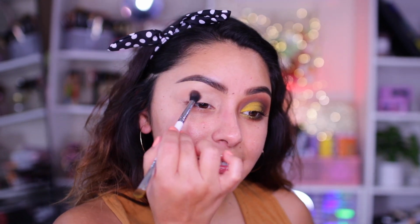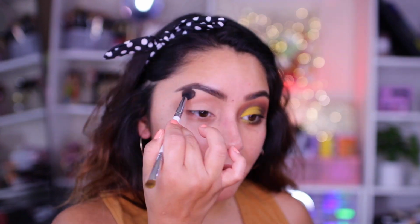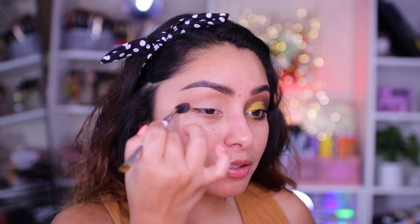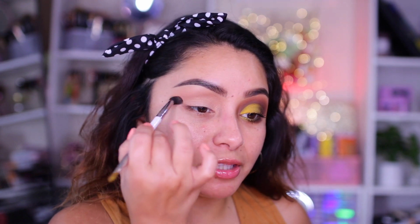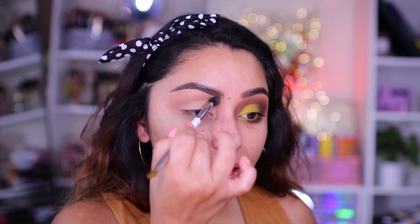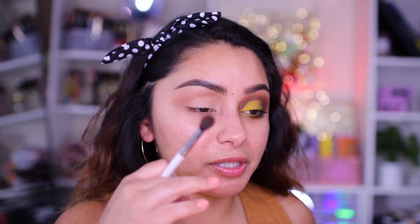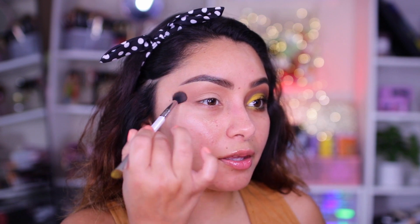With the color Vortex, I'm going to use this as my transition shade, and I'm using a Sigma E38 diffusion brush. I am going to be taking this pretty high up, and this is a really beautiful transition shade. I'm really loving how this blends out. And I love how it's also very buildable. So you can start off with the first layer and it can be just very, very soft. And you guys can see that slowly I'm building up on this color here. So just applying the eyeshadow like so.